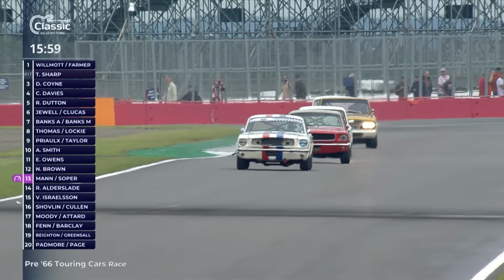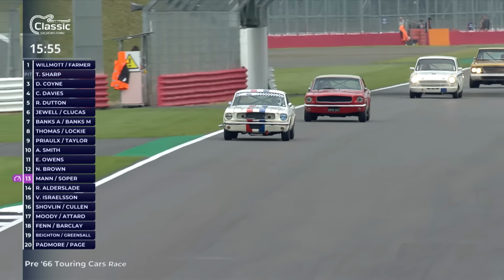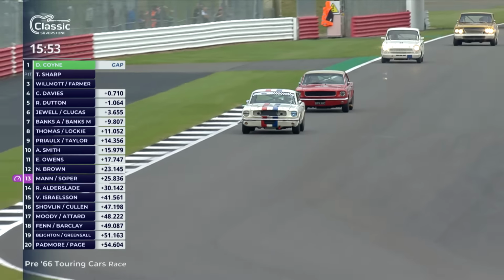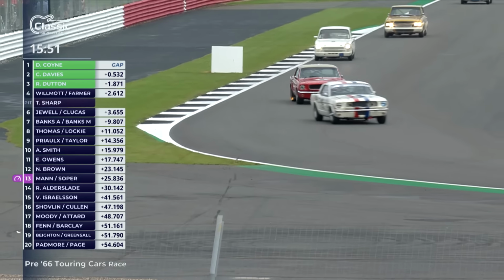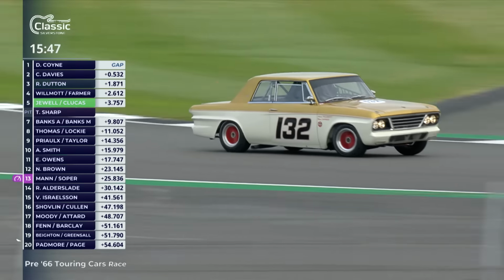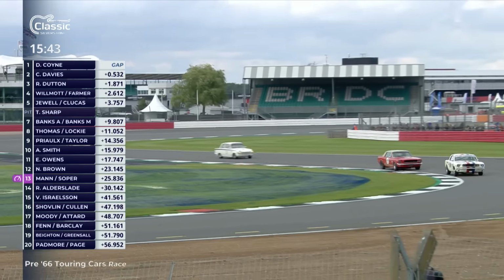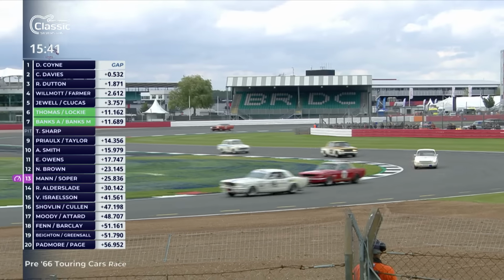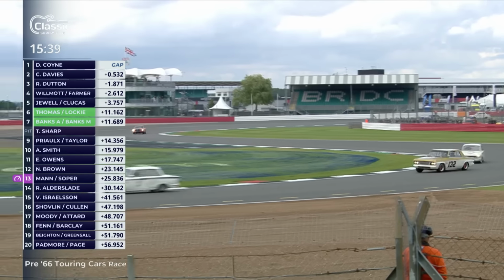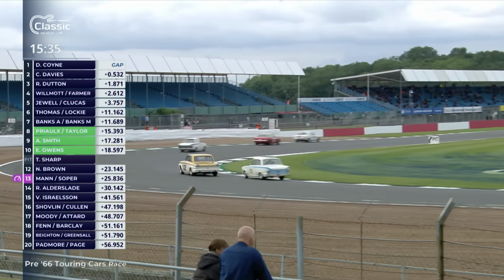I mean, for Dave Coyne, for Craig Davis, they've been driving all race. For Richard Dutton, they know how the track is feeling, they know how the car is feeling. For Mark Farmer, who's just taken over from Adrian Wilmot, he's got to get himself into the rhythm quite quickly now in this number 132 car. Yeah, absolutely. He doesn't know the braking points, he doesn't know how much grip there is in the corners, but no doubt Adrian Wilmot will have given him a few pointers.